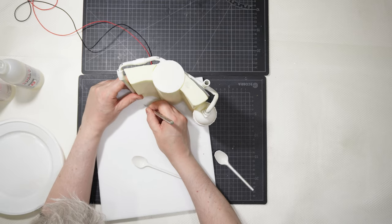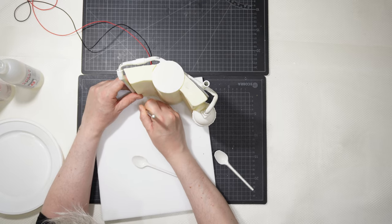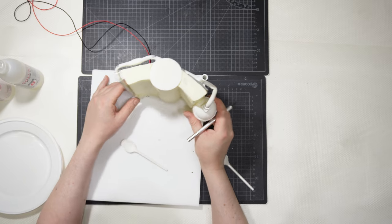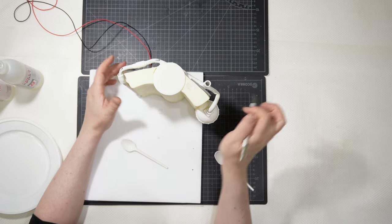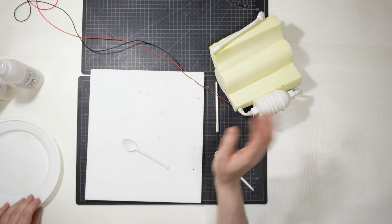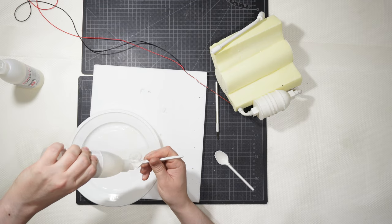Okay, some more digging. I simply remove part of the base styrofoam. Like that, and it will fit with no problem. Let me prepare quickly some two components epoxy glue.